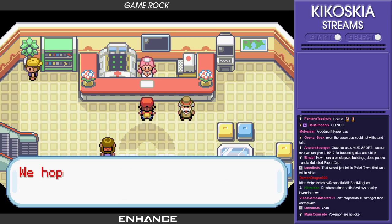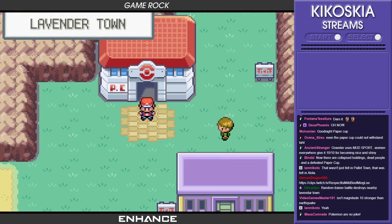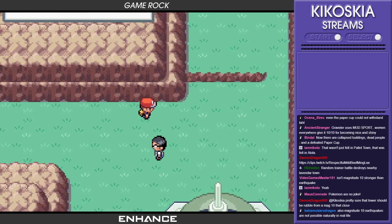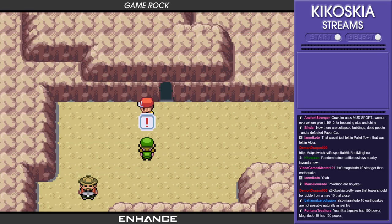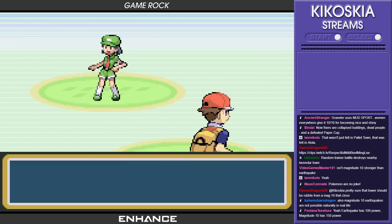And there we go. I think Magnitude 10 is indeed stronger than Earthquake. An Earthquake is pretty strong. Now, let's go back and around. There are two more trainers left to battle. First you. I'm feeling a bit faint. I haven't hiked in some time. Let's battle before I actually do faint.